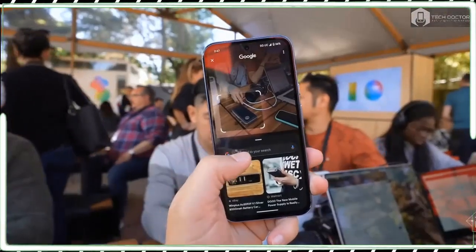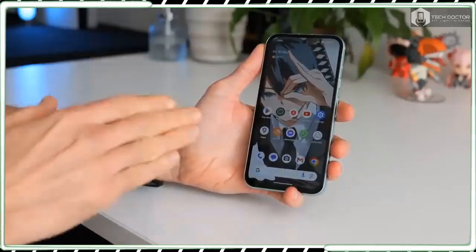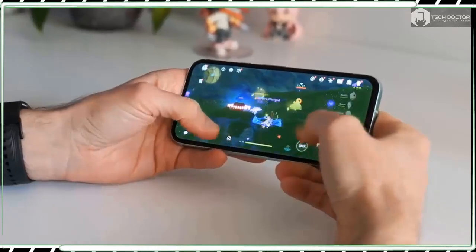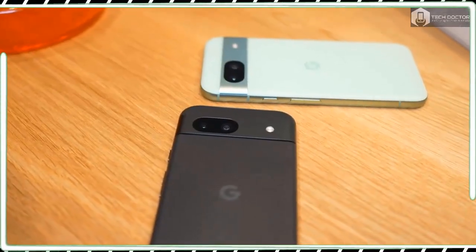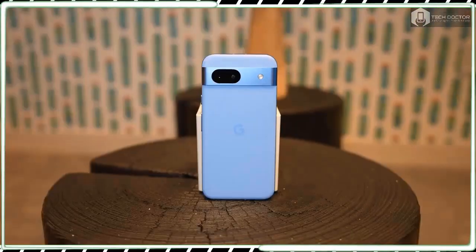This means you are getting even more value out of the Pixel 8a, more so if you intend on holding it for the next 7 years. I am not one to shell out $1000 plus for a phone, which is why this is the phone I would buy with my own money.